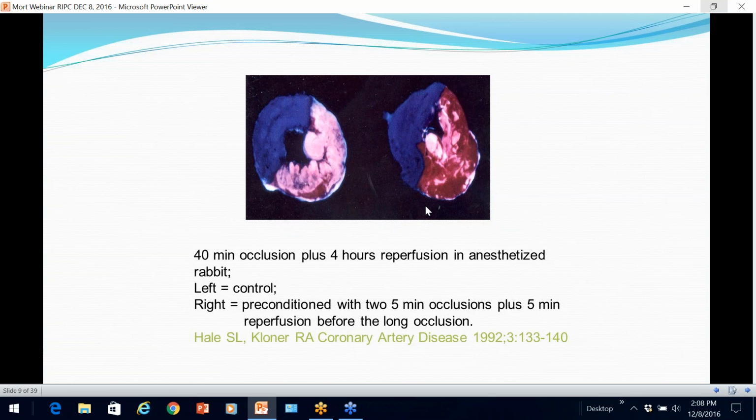You see an animal that was preconditioned with brief periods of ischemia and reperfusion. Now within that ischemic risk zone, you see a lot of red, that is a lot of viable myocardium, and small islands or peninsulas of necrotic tissue, which appear as white. So these brief periods of ischemia precondition the heart and markedly reduce the size of the infarction.